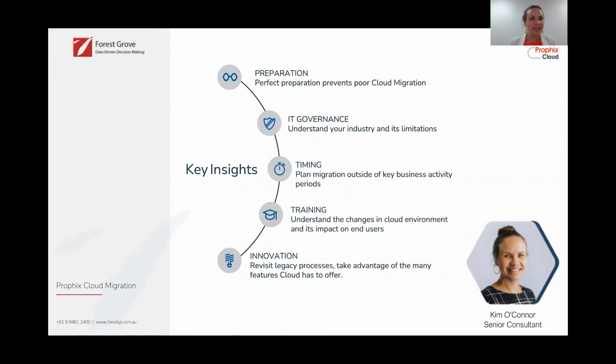So number one there is perfect preparation. And this is the case with most things, prepare. And so we want to engage our stakeholders really early on in the process so that they understand the steps involved in the migration process.